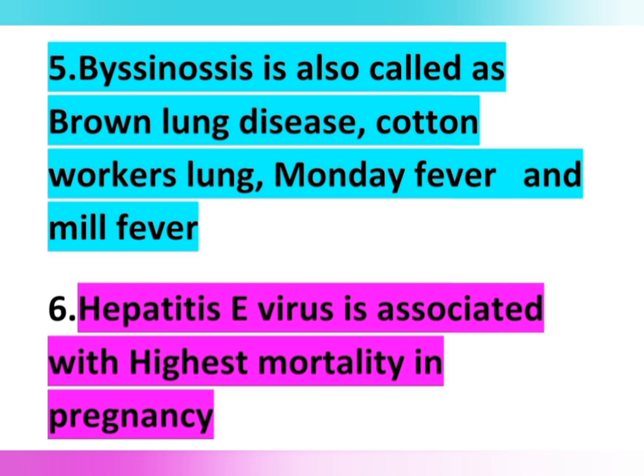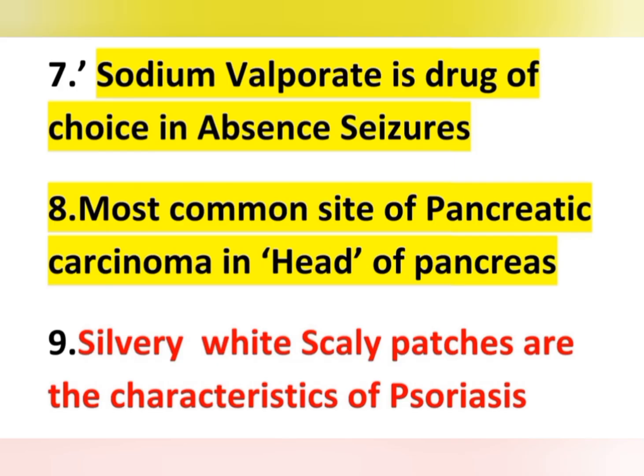And the next point: hepatitis E virus is associated with the highest mortality rate in pregnancy. And the very next point: sodium valproate is the drug of choice for absence seizure. And the next point: the common site of pancreatic carcinoma is the head of the pancreas. That is the most common site of carcinoma of pancreas.